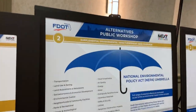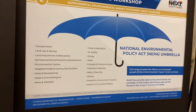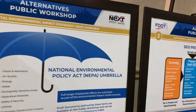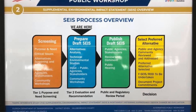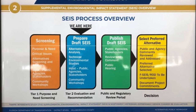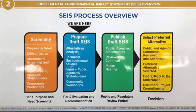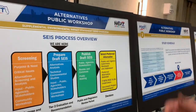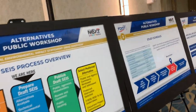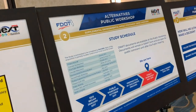Okay. So we follow the National Environmental Policy Act like we do with all E&E studies. We go through the different components of how we've done that. We're right now at a stage of doing the alternatives analysis. Well, we've got draft documents and studies, and that'll move into publishing a draft supplemental EIS later in the year. A lot of this information will then be contained in that master document.